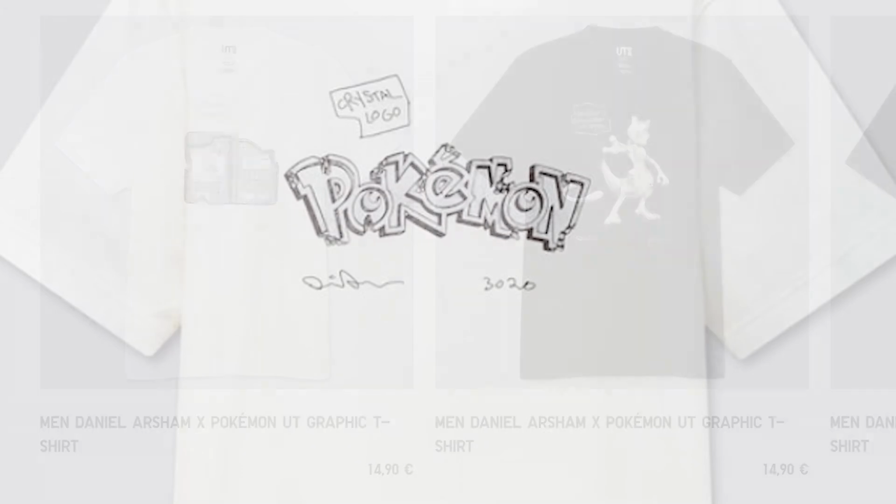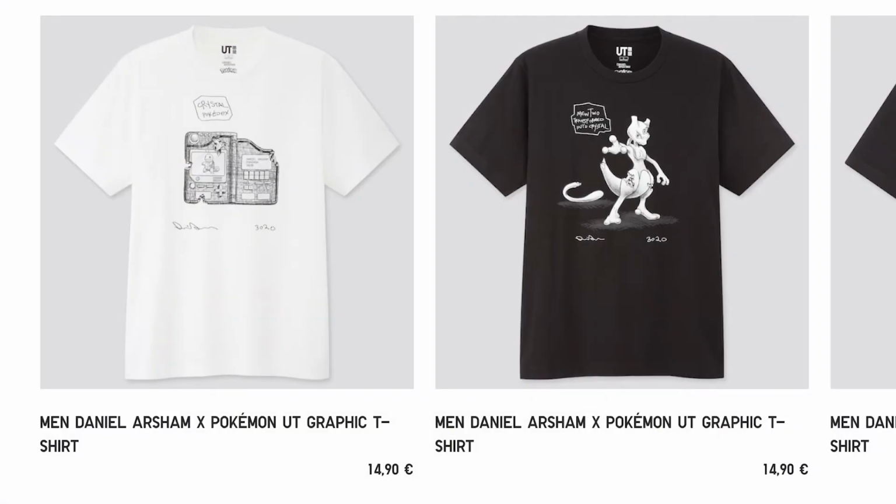Next, we got the Pokemon Crystal logo that we saw on the cover page. We've got a Pokédex that is looking hella nice with Squirtle on it, Crystal Pokédex, and honestly, I'd probably get this one. Squirtle, obviously, evolves into Blastoise, and Blastoise is one of my favorite Pokemon.